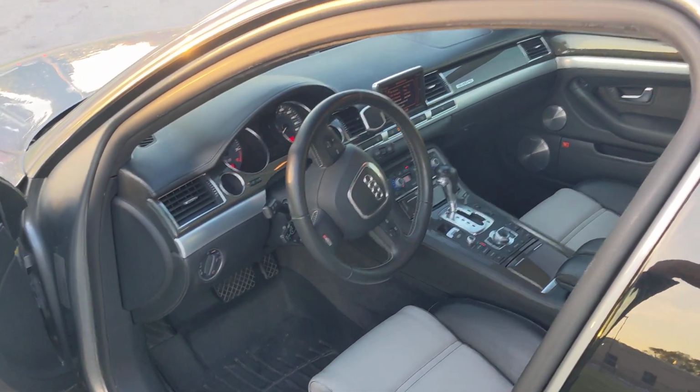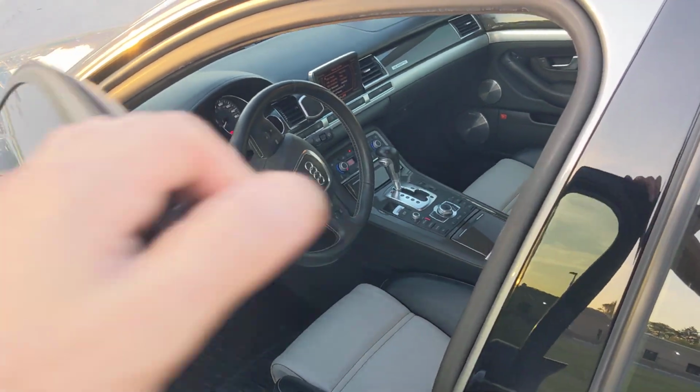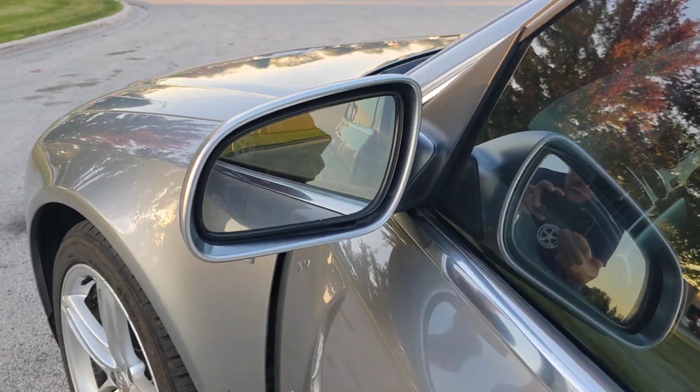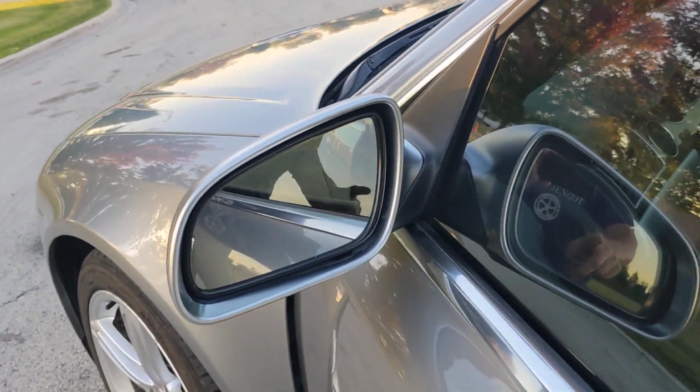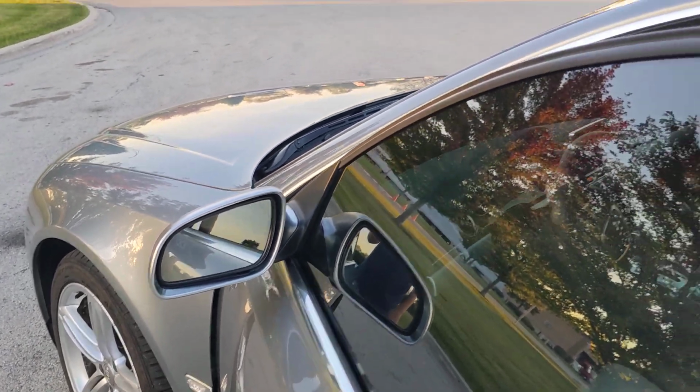I do have an extra set of brake pads, brand new front OEM brake pads. The only real mod I've ever done on this car, if you could see the mirror, is the European mirror with the vertical line. So this is wide angle on the left. I always do that with my cars.